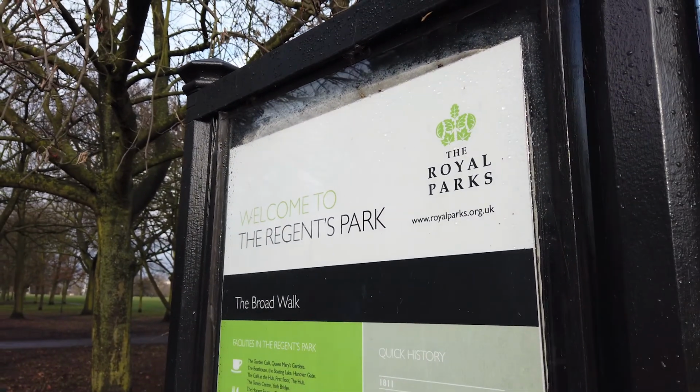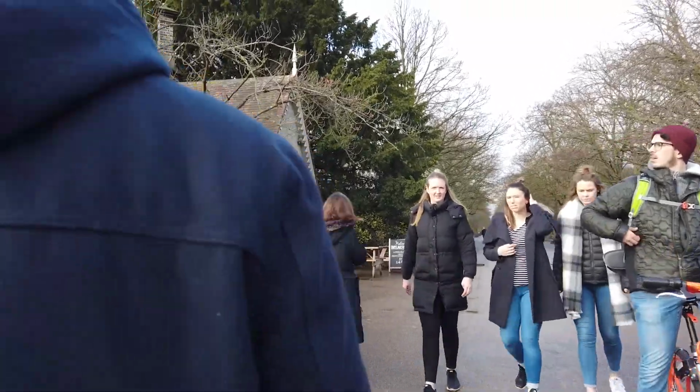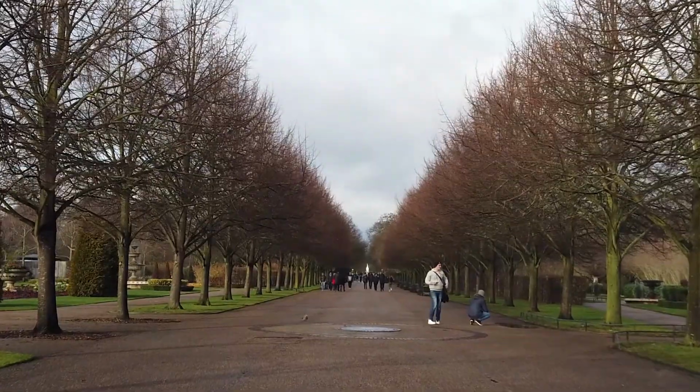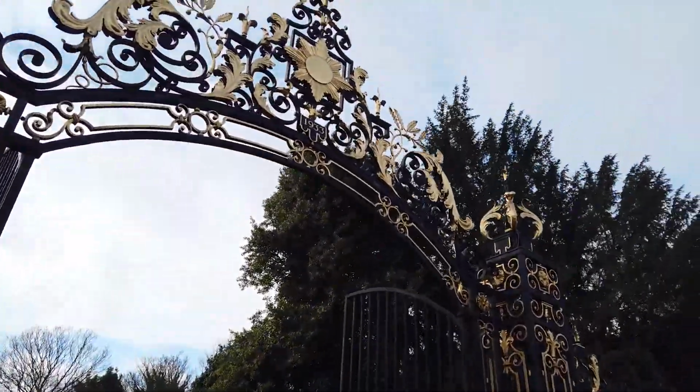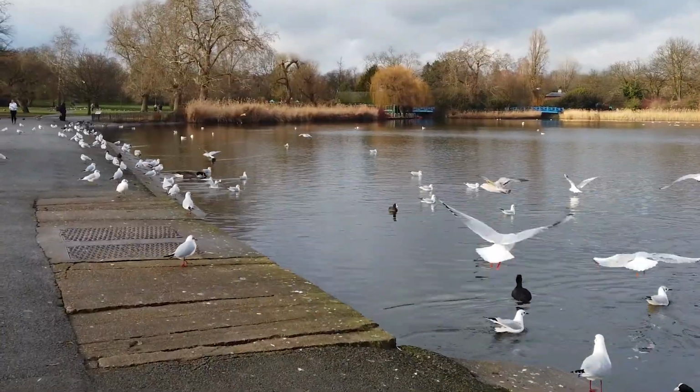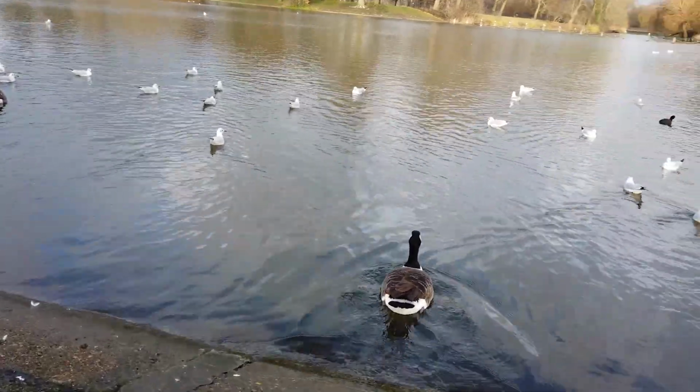Regent's Park is in the north of the main London area. It's such a big park that we only really got to see the southern end of it. We didn't get to go up to the zoo or anything in the north part of it. We got to walk around Queen Mary's garden and all the way around to the boating lake, and we saw a lot of birds and plants, and it was really beautiful walking around there.